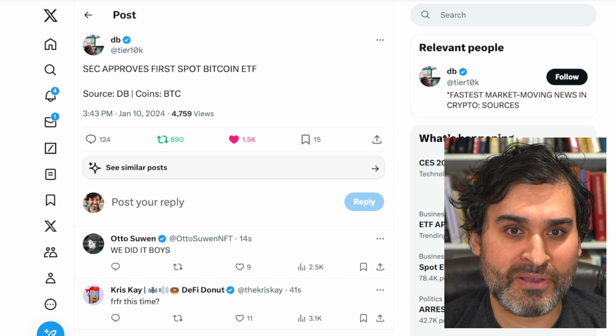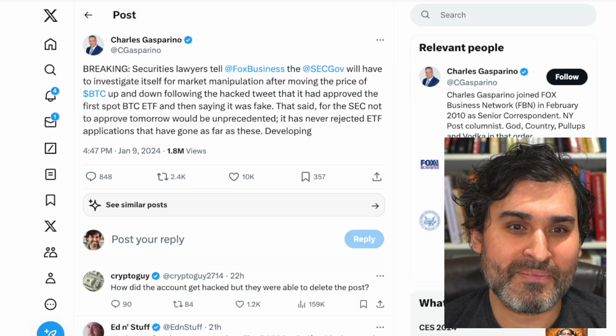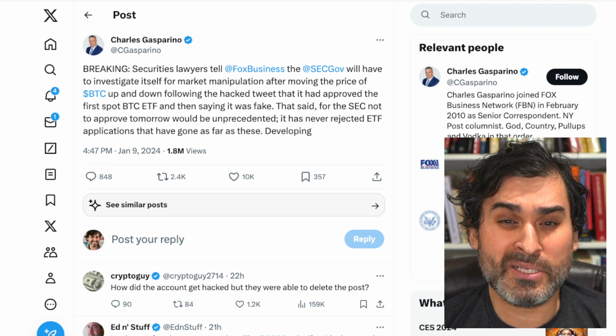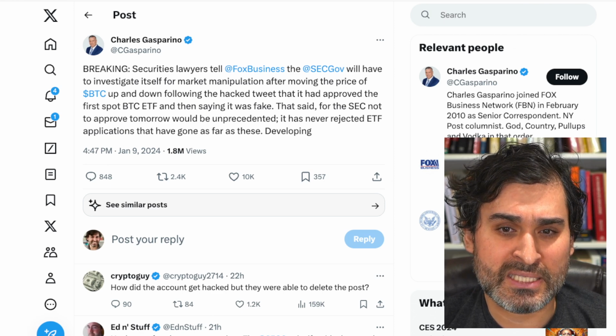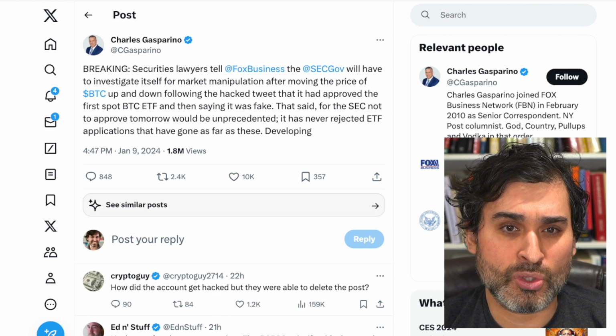So let's move on from there for a second. Sorry, I messed my links up. Basically the SEC, like here the child says market manipulation after moving the price of BTC up and down following the hack tweet that approved the first BTC ETF and then saying it was fake. That said, for the SEC not to approve tomorrow would be unprecedented. It's never rejected ETF applications that have gone as far as these. So this is a developing story.